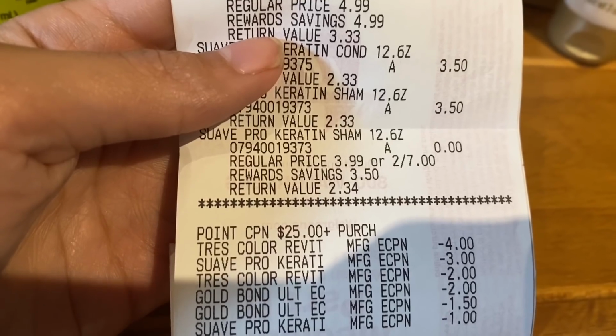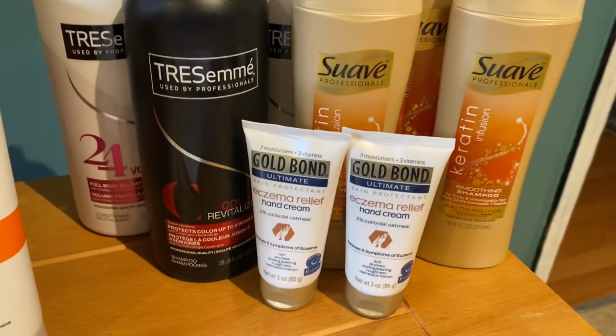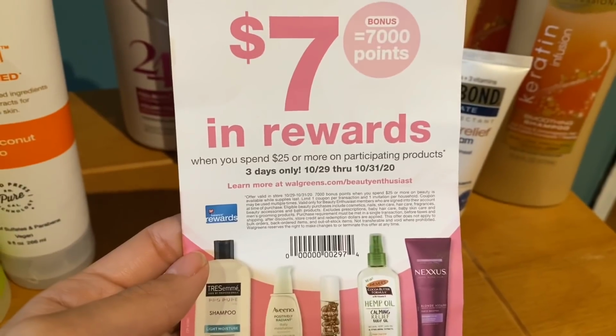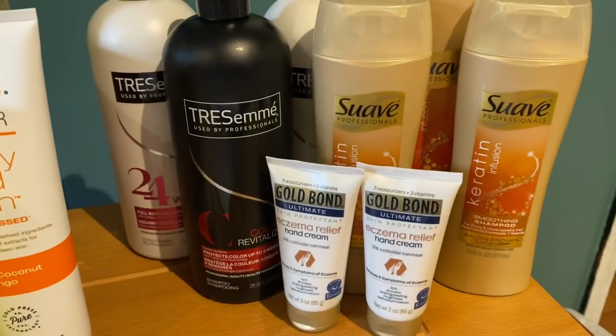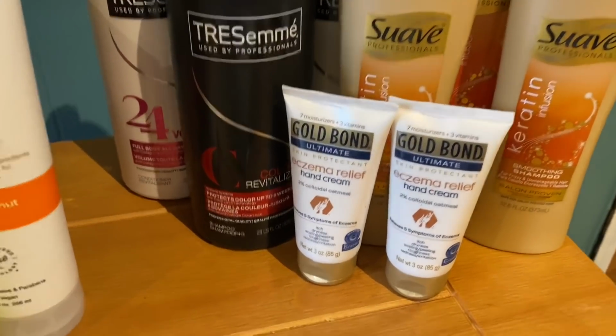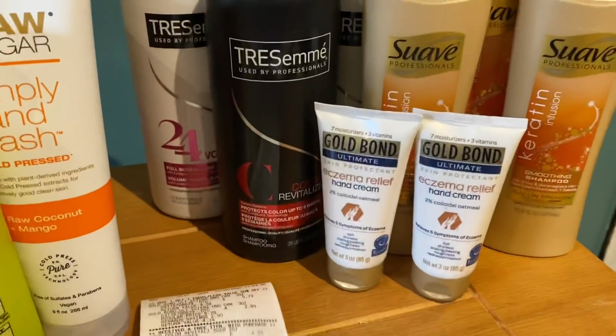If you have those clipped to your account, you're going to type in your phone number, have them scan that beauty flyer, which is right here. And if you only have the digital, then you can do that as well. So there's that. So with that being said, my total was $12.16. So you do want to pay that out of pocket.